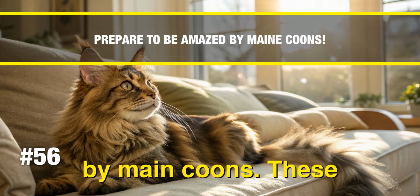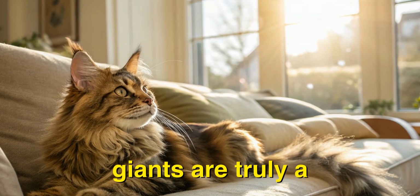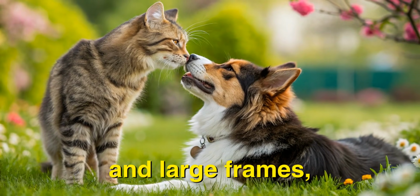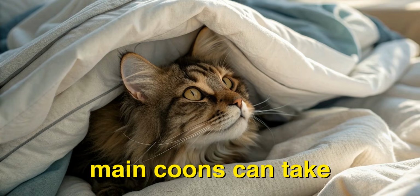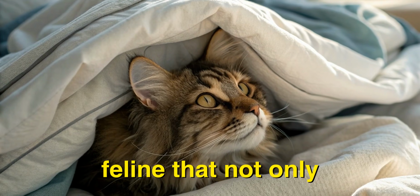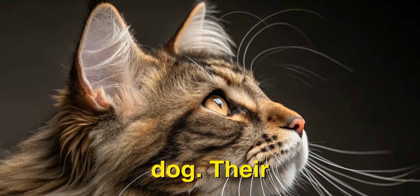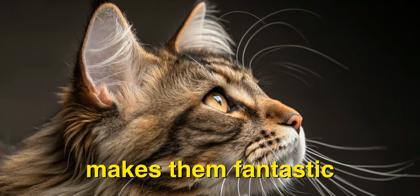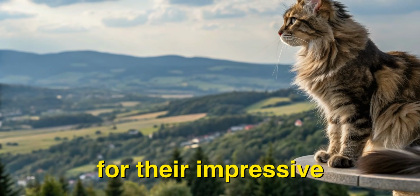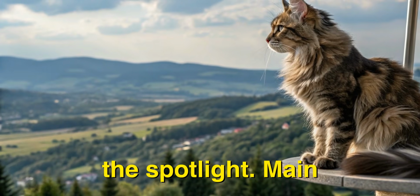Prepare to be amazed by Maine Coons. These extraordinary cats, often called gentle giants, are truly a sight to behold. With their tufted ears, bushy tails, and large frames, Maine Coons can take up to 5 years to fully grow. Imagine having a friendly feline that not only plays, but also cuddles like a small dog. Their affectionate nature makes them fantastic pets for families or individuals alike. While they are known for their impressive size, it's their friendly demeanor that really steals the spotlight.